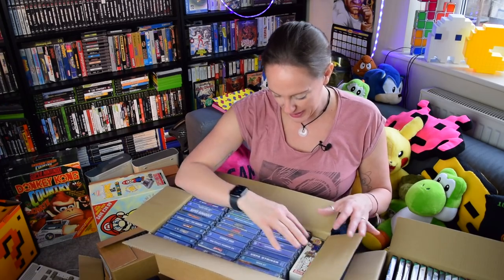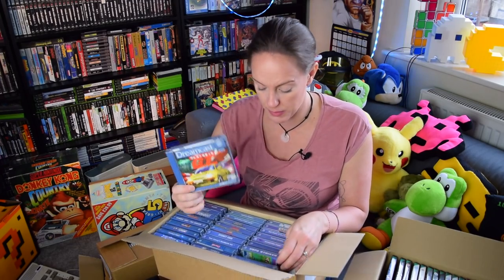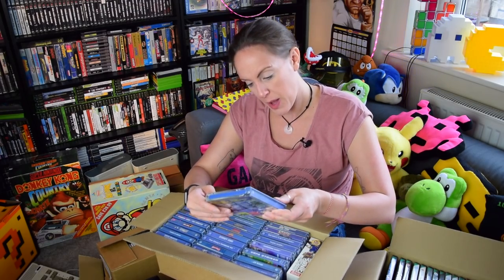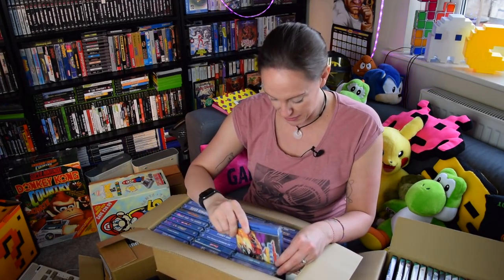Let's carefully put it back. Sega GT as well, so I think I purchased this a while back. I love me a good racer on the Dreamcast. This has no label on it. What is this? This is NFL Blitz 2000. I'm not a huge American football kind of girl, just as I'm not a FIFA kind of girl either, but cool to have nonetheless.